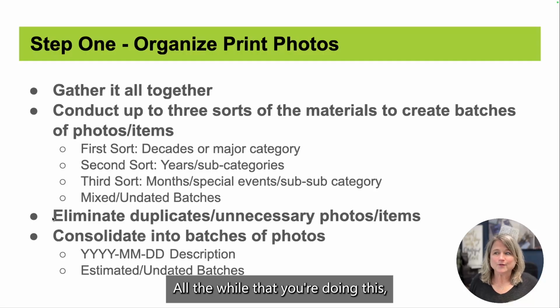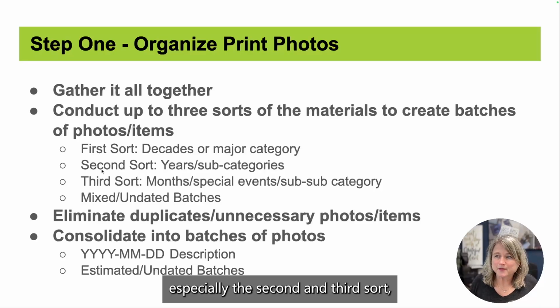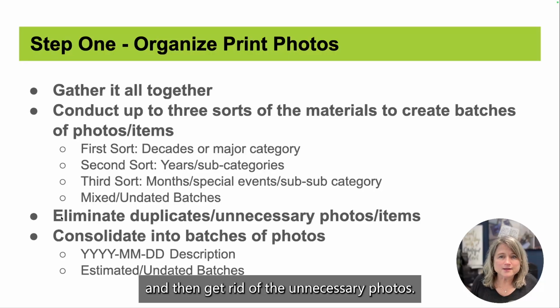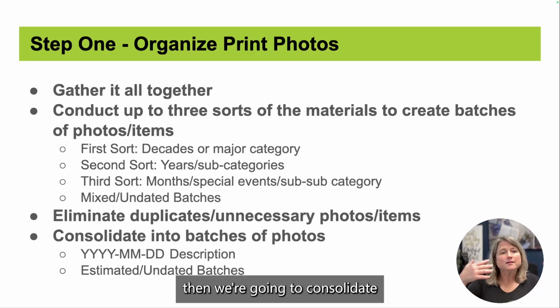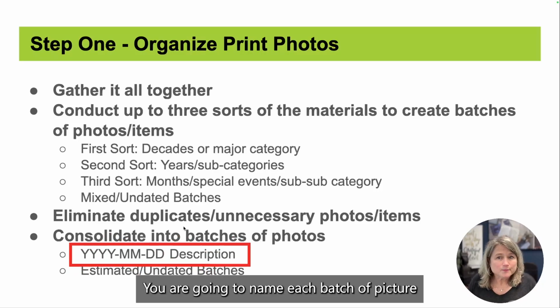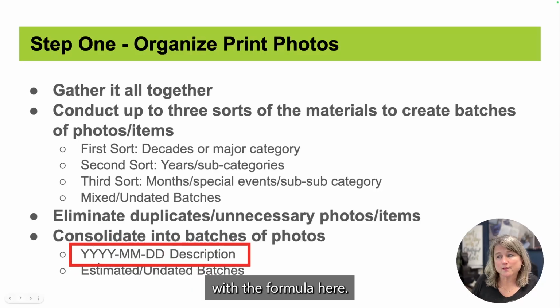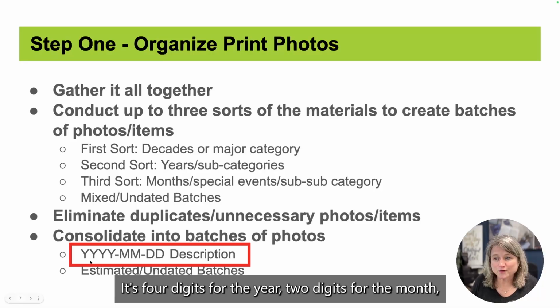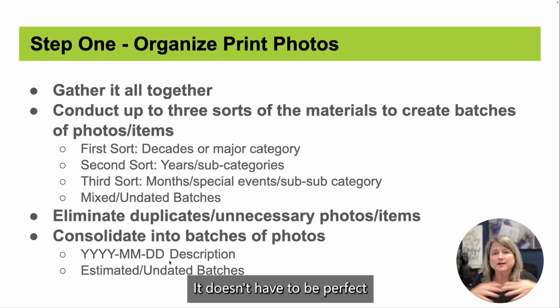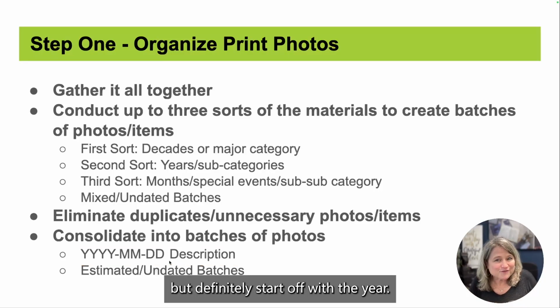All the while that you're doing this, especially the second and third sorts, you're going to eliminate the duplicates and then get rid of the unnecessary photos. Then we're going to consolidate all of this into batches of pictures. You are going to name each batch of pictures with the formula here. It's 4 digits for the year, 2 digits for the month, 2 digits for the date, and a description. Doesn't have to be perfect, but definitely start off with the year.